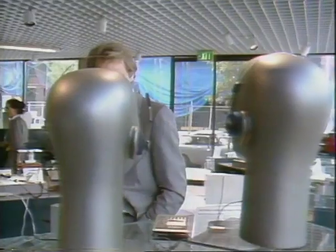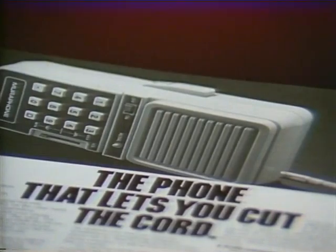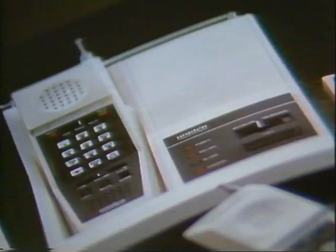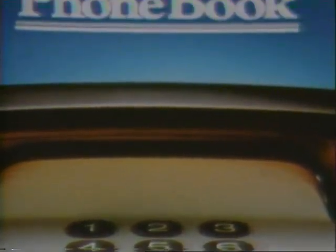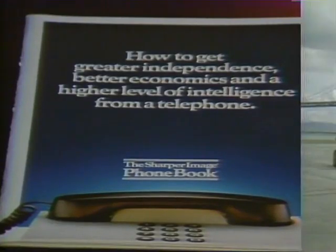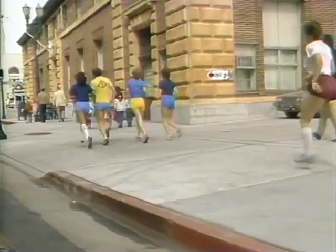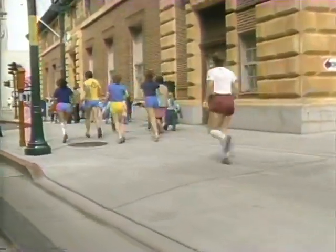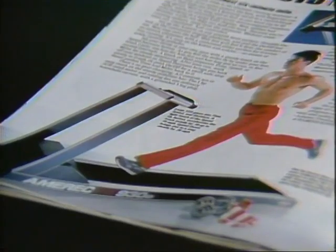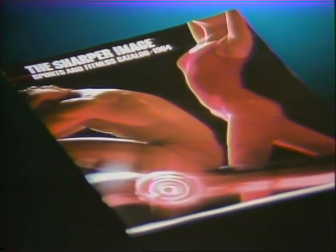Anticipating consumer trends and moving on them quickly is a Sharper Image distinction. The company was among the first to offer cordless phones, and with the recent breakup of AT&T, the first exclusive phone catalog was born, the Sharper Image phone book. Early on, the Sharper Image saw 50 million Americans developing a new respect for sweat and a thinner waistline, and today provides the means to those ends with the Sharper Image Sports and Fitness Catalog.